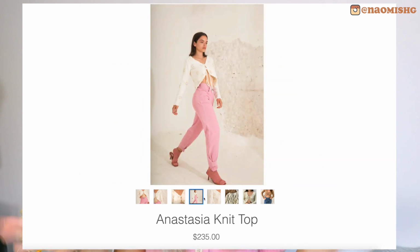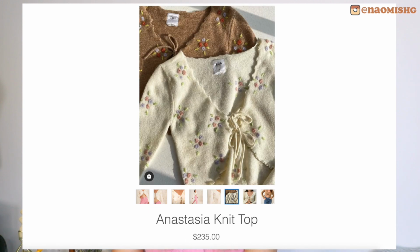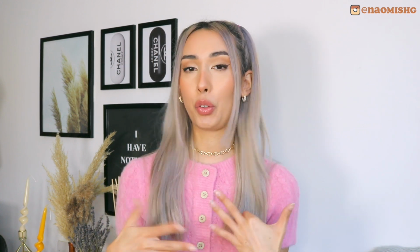So one of their new drops I actually really, really love, and I don't know how warm this is going to be because it's kind of open in the middle and you just tie the little bow there, but it just looks so cute. It's so beautiful. I love the little embroidery. And the color that I love is actually the brown one. It's almost a bit of a nude color. So I think it just has that French girl feel to it.